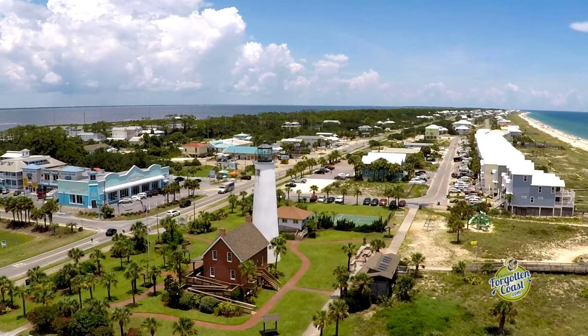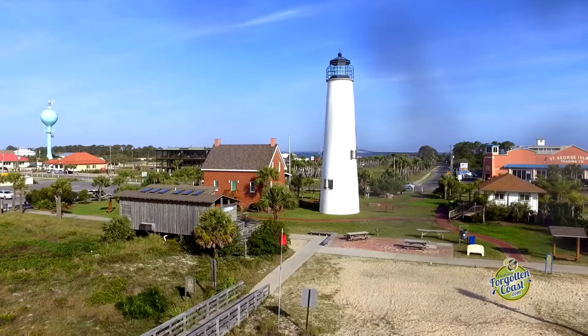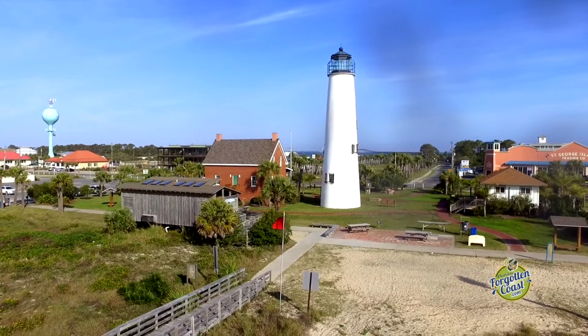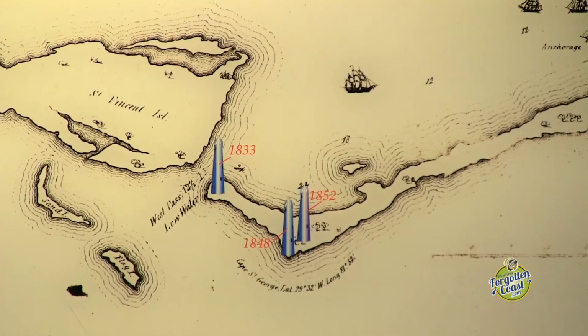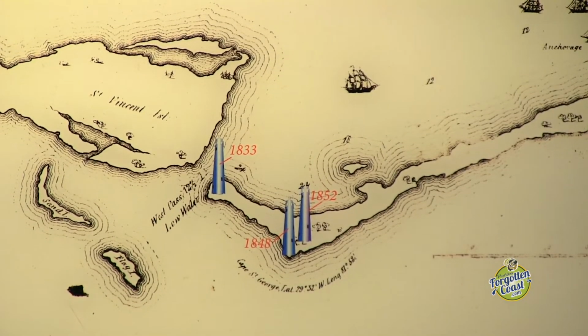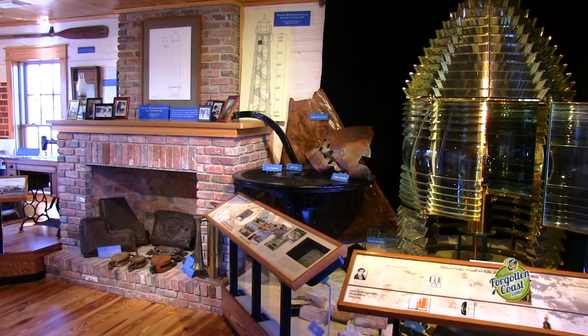Located in the center of St. George Island is the Cape St. George Lighthouse, which once stood on Little St. George Island. The museum features maps dating back to the 1800s, which show the various locations of where the lighthouse once stood, as well as a replica lens that was once used in the lighthouse.